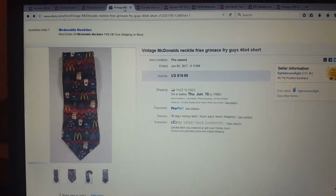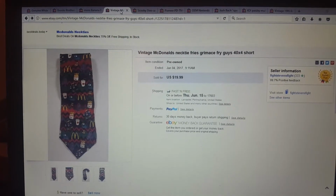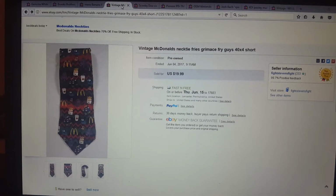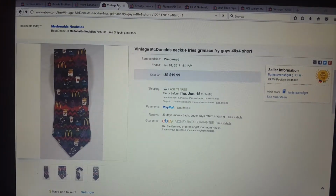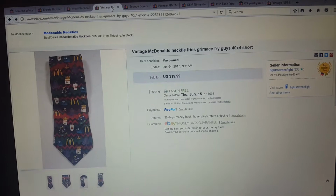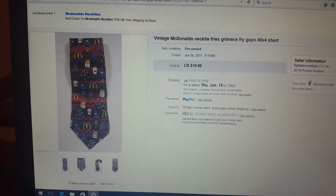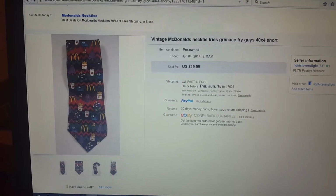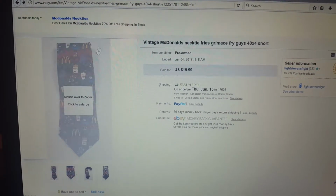That's a good key there. If you're at yard sales, try to lot stuff up. Usually you can get a better deal. But I paid 50 cents for this. This sold in about a week and a half for $19.99 free shipping. It cost $2.61 to ship, so it was a nice little profit of $14.30 for this vintage McDonald's tie.